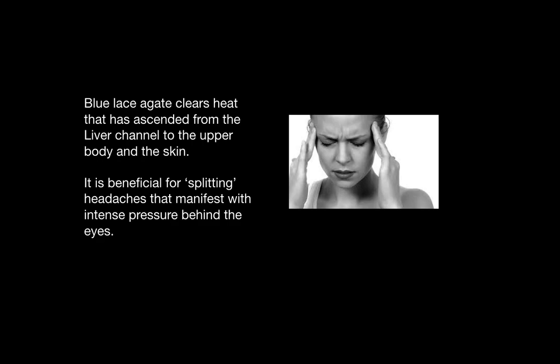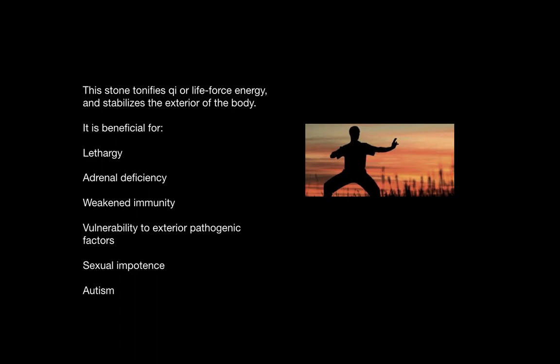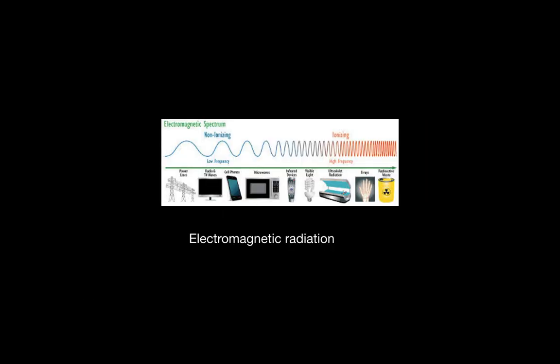Blue lace agate clears heat that has ascended from the liver channel to the upper body and the skin, and is beneficial for splitting headaches that manifest with intense pressure behind the eyes. It is a very beneficial stone for eye strain or any kind of irritation of the eyes, for dizziness, jet lag, and for tonifying qi or life force energy. It stabilizes the exterior of the body and helps with lethargy or fatigue, adrenal deficiency, weak immunity, vulnerability to exterior pathogens, impotence, and autism. It is also protective against electromagnetic radiation.